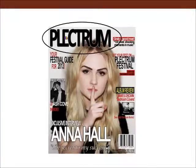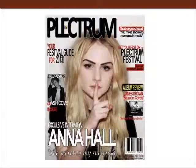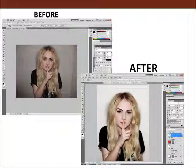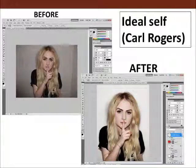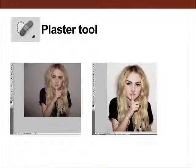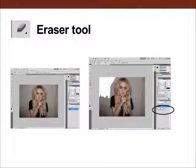For my magazine, I used Photoshop to edit my images and create my front cover. I was able to adjust my main model's complexion on my front cover to make her appeal to my audience as an ideal self. This also helped create a preferred reading that I wanted to create. This was that my audience would be able to be more like the artist by reading the magazine, as it was an exclusive interview revealing her secrets. I learnt to use a plaster tool to remove spots or freckles from my models' faces and the background eraser to make my background a lighter colour by adding another layer behind the layer.